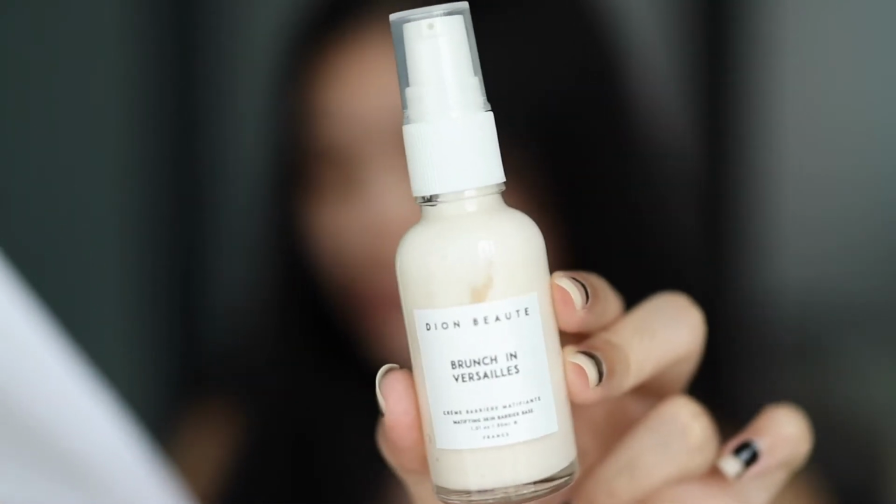Okay, so about the collection. Targeted towards those with skin texture issues, pores, fine lines, and in the midst of treating your skin texture, this collection helps diffuse your texture. It comes with 3 essential products. So the first one is Brunch in Versailles. Okay, so first step, Brunch in Versailles.